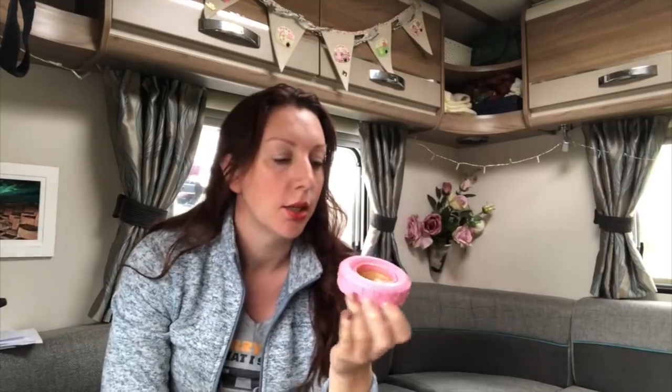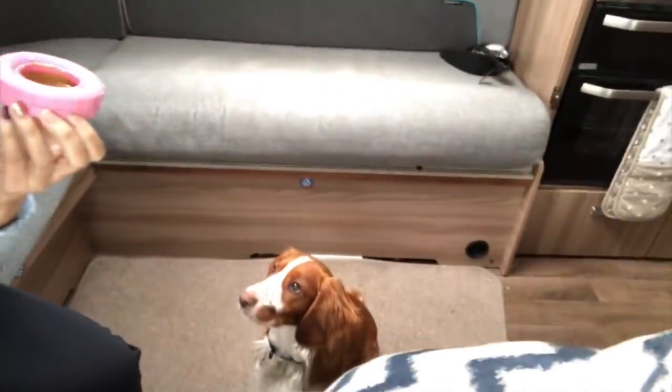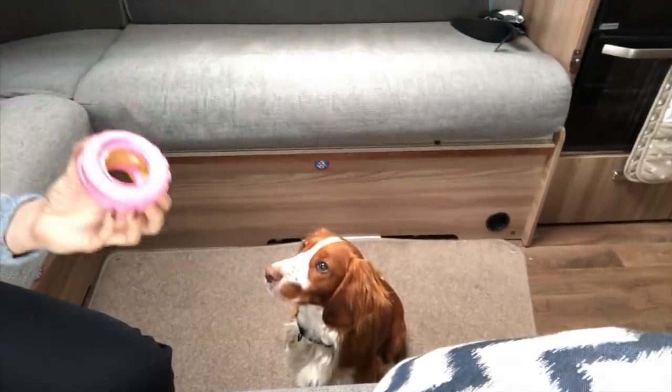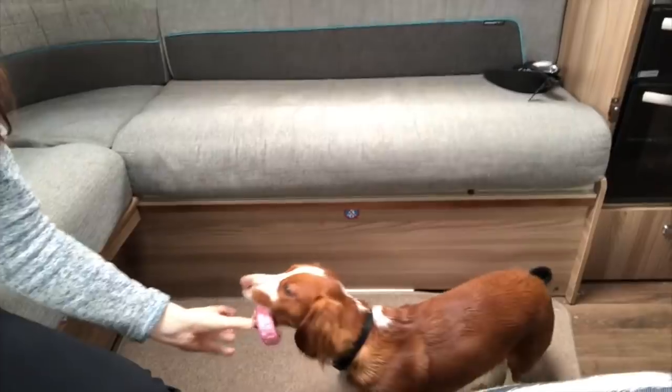Bribing the puppy with dog-friendly peanut butter in a ring. You should see this, hang on. His little face. He's like, give me my treat. Okay. Do you reckon we can film this before he finishes his treat? I don't know. Let's go.